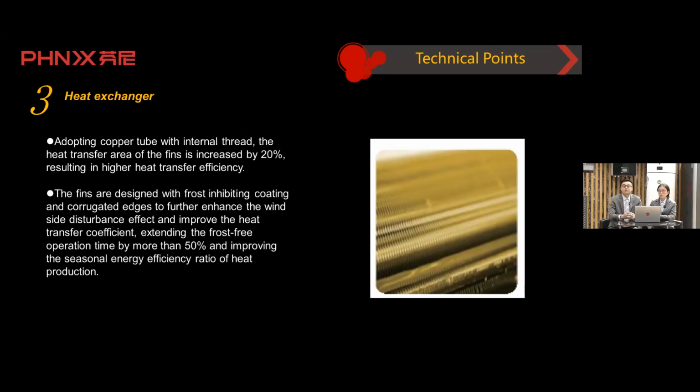The heat transfer area of the fin is increased by 20%, resulting in higher heat transfer efficiencies. The fins are designed with a frost-inhibiting coating and corrugated edges to further enhance the wind side disturbance effect and improve the heat transfer coefficients, extending the frost-free operation time by more than 15%, and improving the seasonal energy efficiency ratio of the heat production.